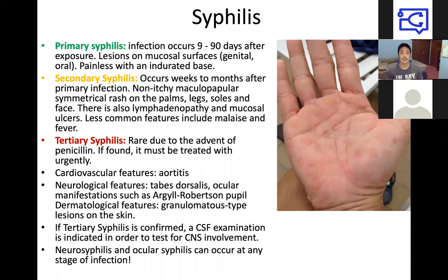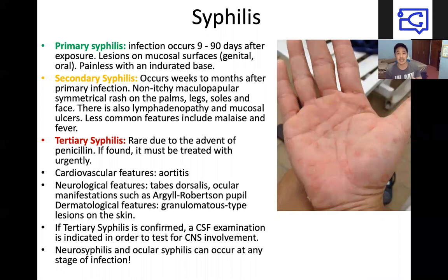Okay. Tertiary syphilis is something that can be a medical emergency. It can cause inflammation in lots of different places, including your blood vessels. So you get aortitis, you get neurological symptoms as well with tabes dorsalis, where you get demyelination in parts of your brain, and eye manifestations as well. It's important to note that neurosyphilis and ocular syphilis can actually occur at any stage of your infection. So it doesn't have to just be tertiary syphilis. It can be primary or secondary as well. And that's the kind of rash you get in a patient with secondary syphilis.